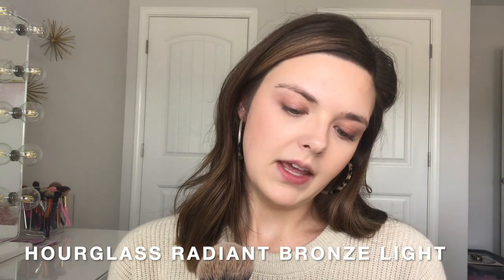Okay, so there is that bronzer, and then I'm going to use a little bit of my Hourglass Ambient Radiant Bronze Light. I'm just using a little bit of this because it's much more intense of a bronzer for me than that Milani one, but I do really like it.